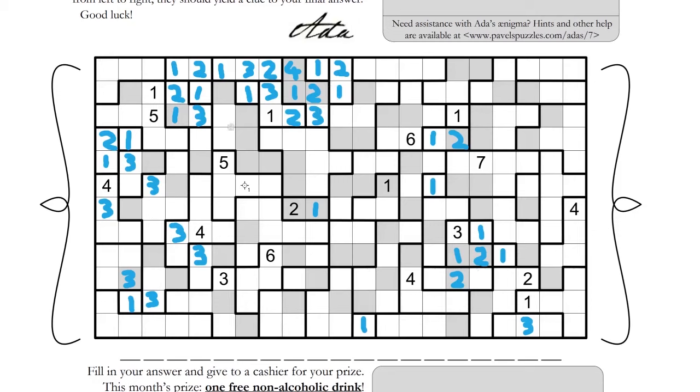Which direction now? Can I figure out the three here? That can't be a three, that can't be a three, that can't be a three, that can't be a three, and I already did this entire one. It's one of those two. Yep. Not really helpful. No, that's not a five, I guess, but it's the only five I've got.